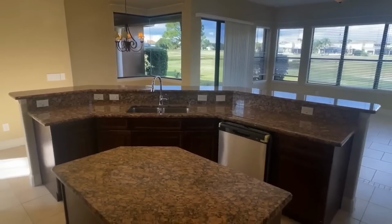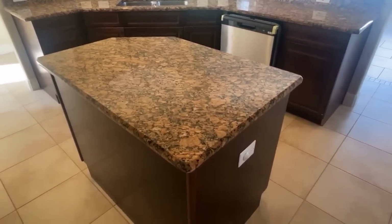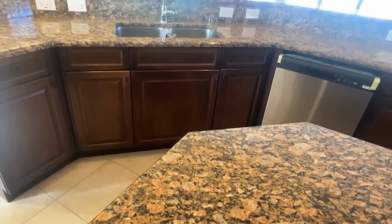So while we're talking about the kitchen, one of the things that I really would like to do, since this is my forever home, is switch out the countertops. I don't think that's going to add much value to my bottom line because it's already a granite in there, so it's already a stone surface, and adding a stone definitely is a way to make your home look more expensive.